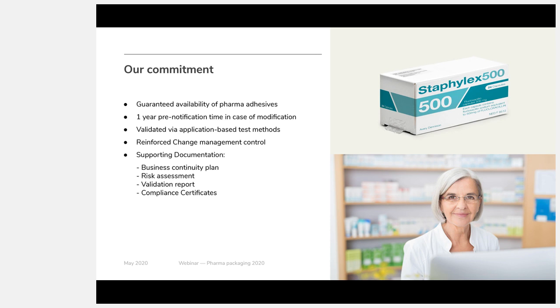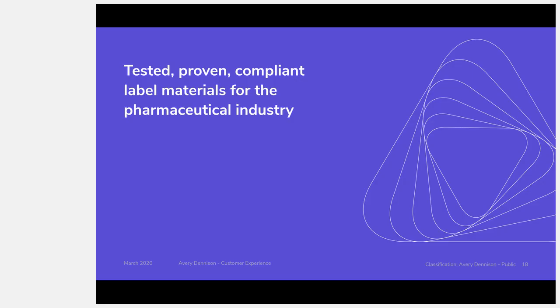And if for whatsoever reason you cannot, we will still offer you a last buy option. And we bring all the documentation in terms of business continuity plan, risk assessment, validation report, and all the compliance certification that will be coming in a few seconds. So in terms of what you need: a tested, proven, compliant label material for the pharmaceutical industry.